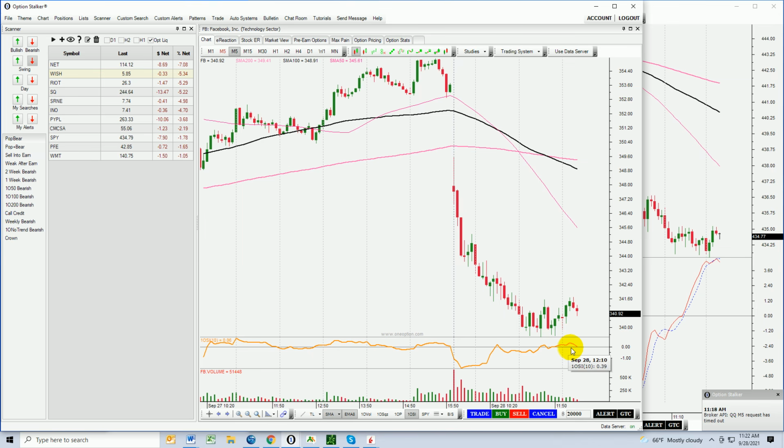You can see it popped up above zero, and now it's starting to cross back over. I'd use the same type of upward sloping trend line on Facebook. So I'm going to click alert. I'm going to click that candle there. Click the bottom of that candle there. You can see it touches in there. So now I know when Facebook should be on my radar. That's how we trade. Relative weakness is what you want to be looking for.